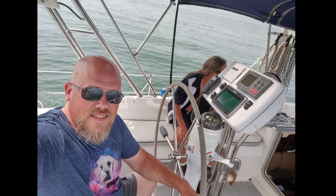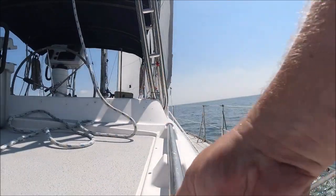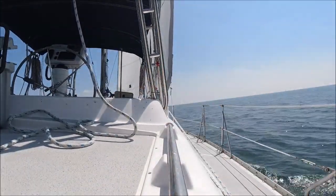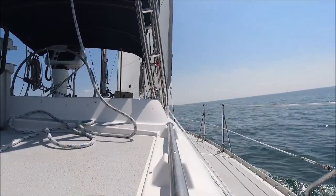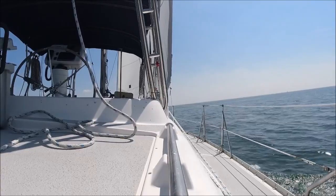Another shot of the deck. Quite well equipped, radar, navigation, and another shot of the galley. Making lunch on the second shakedown cruise. And then got a little bit of video here to roll that we took on the second shakedown cruise.